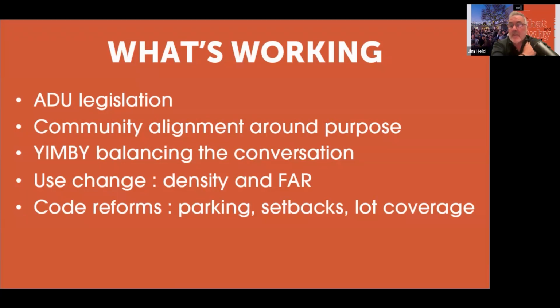I think there's a lot more recognition and therefore community alignment around the purpose and the need for housing. YIMBYs are playing a much stronger role in stepping up and helping to support projects. Use changes, through a lot of the code changes around density and FAR, and code reforms that are reducing parking, reducing setbacks, and increasing lot coverage, are allowing the development and rolling out of more important products.